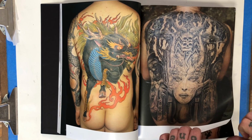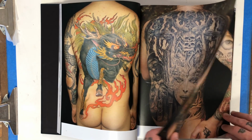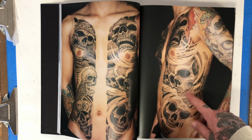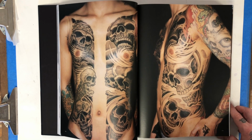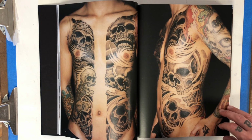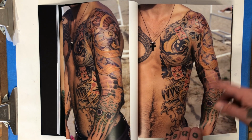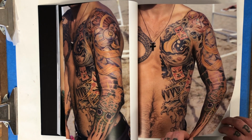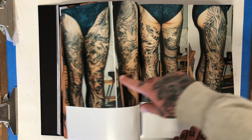All right, we're gonna skip ahead again. Cool Giger piece. Nice little Kieran. Some more great skulls. There's a reason why he put out a whole book. And if you don't have that, or you haven't seen it, Filip Leu's skull book is just phenomenal. Some cool bio-organic stuff. Some older black and gray dragons.